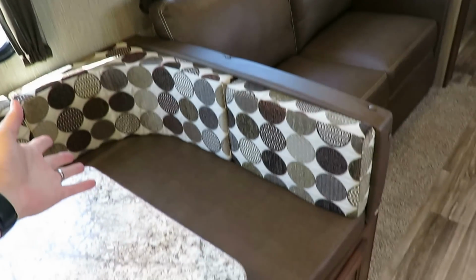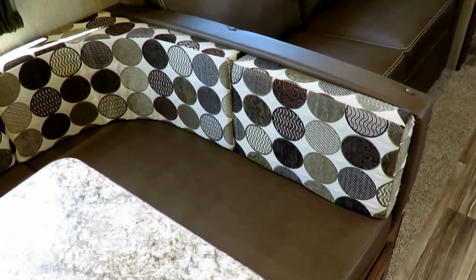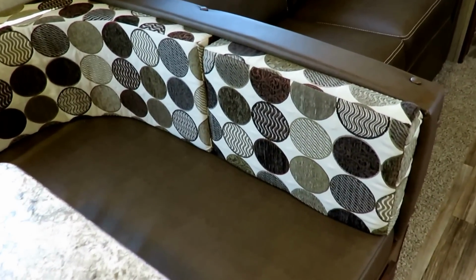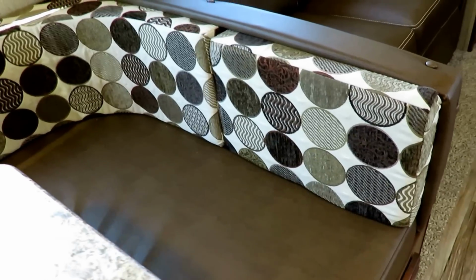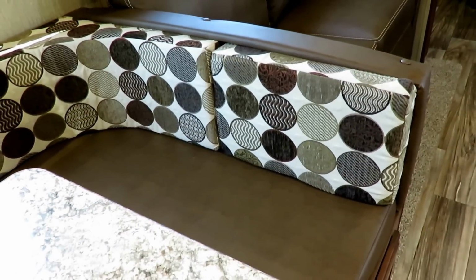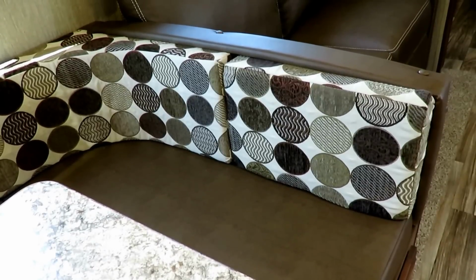By the way, this is the rattan decor, or rattan. I don't know. I think they were trying to say rattan, but they spelled it differently. I'm not sure. Anyway, doesn't matter. This is what it is. It's the brown with the circles, basically. But my point is, if you like everything in this video except I don't like that fabric, then you give our team here at HaylettRV a call.